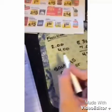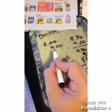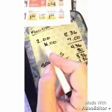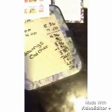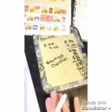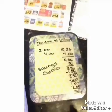Now, you could have used the Checkout 51 app and got $1 off of this. And you could have used the manufacturer's coupon and got $1 off of this, but you would have been paying $1 a box, not a quarter a box. So although that was a great deal, and when you see that, you get excited and you say, that's awesome, that's a great deal. It's not.